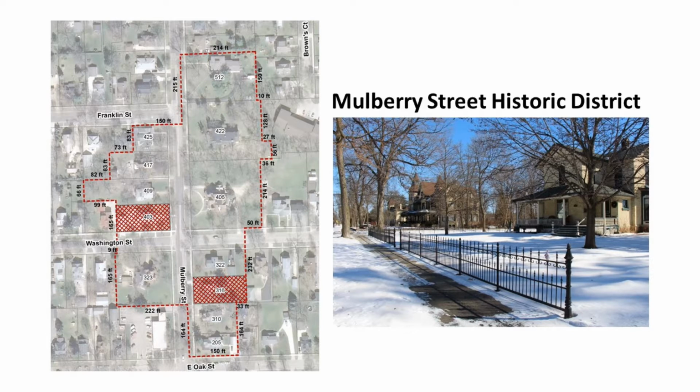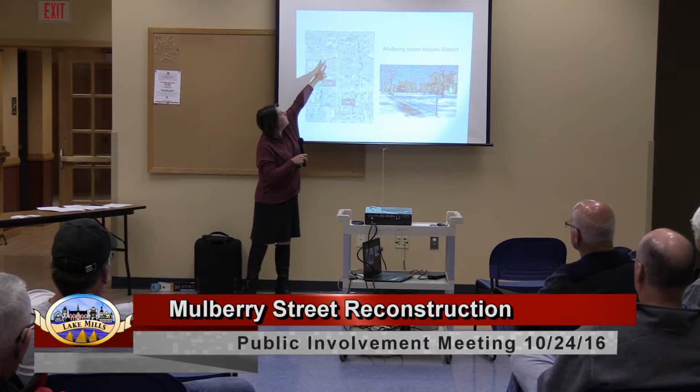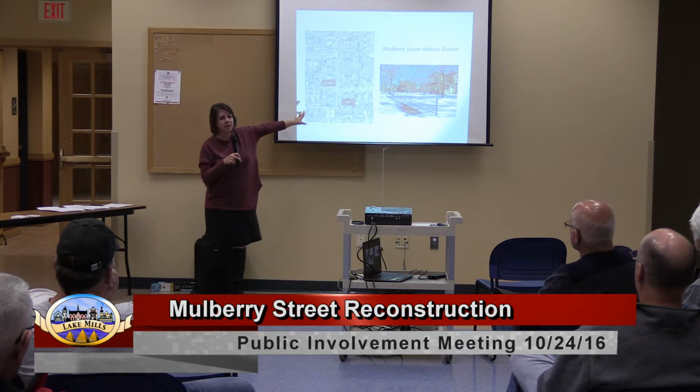And I do have some handouts, and if I don't have enough, I can certainly mail or email them to you. But for people who live within the proposed district, this is a preliminary boundary that we've identified. It's roughly bound by Oak Street on the south, and just north of Franklin Street. And it's basically all the properties that are fronting Mulberry within this area.